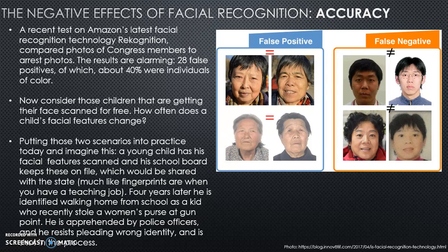Putting those two scenarios into practice today, and imagine this. A young child has his facial features scanned and his school board keeps these on file, which would be shared with the state, much like fingerprints are when you have a teaching job. 4 years later, he's identified walking home from school as a kid who recently stole a woman's purse at gunpoint. He is apprehended by police officers and he resists pleading wrong identity and is shot in the process.